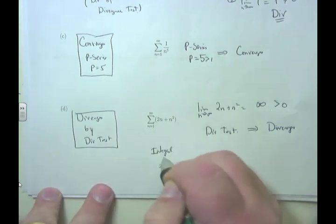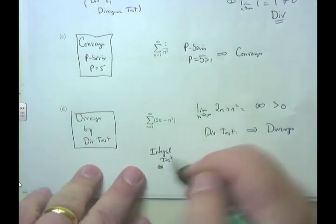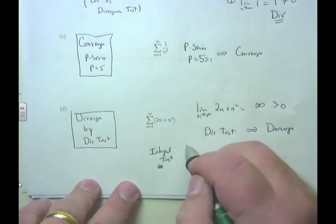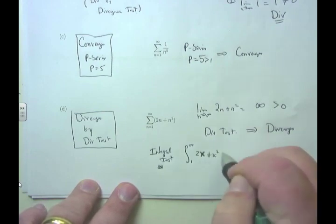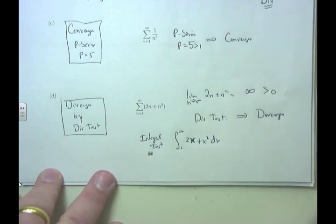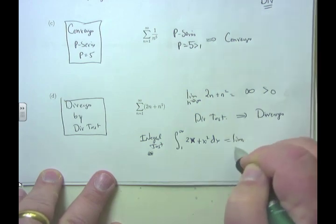But here's the deal. If I use the integral test, what do I have to show? And this is important. Watch this. Students lost a point on an easy problem because they should have done that. The integral test would have been the integral from 1 to infinity of (2x + x squared) dx. You with me? But what kind of integral is this, since you're using an integral test? It's the improper integral. You better start writing down proper notation here, because you've got to show me the integral.